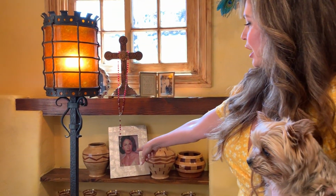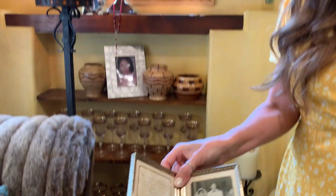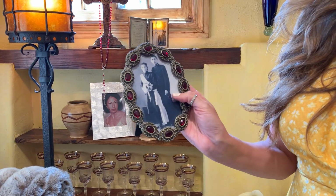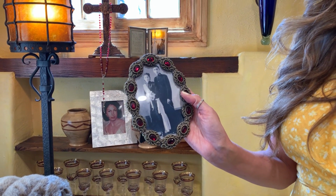That's a picture of my mom. And this is a picture of my mom and dad from their wedding day. And this is my grandpa Guerrero, the one that came to the United States as a tailor, and my grandma Sarah. And they both lived into their 90s. So that's amazing. Good genes.